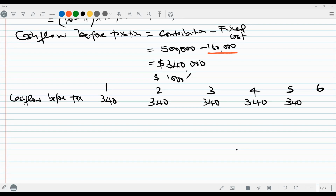So are we always supposed to remove the incremental fixed cost from the contribution? Always. Yes, because it's a cash outflow, because it's money you're paying. Therefore, you need to remove it because it's money out of the business.